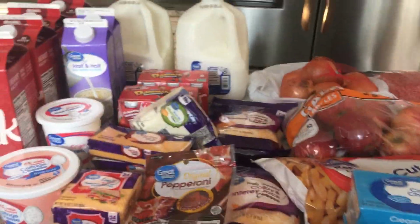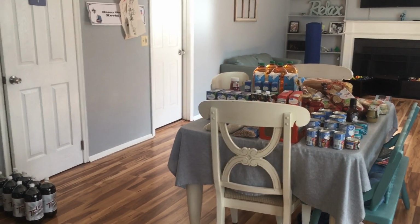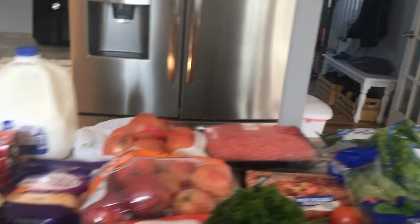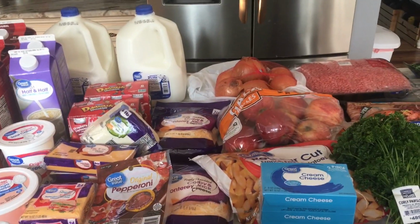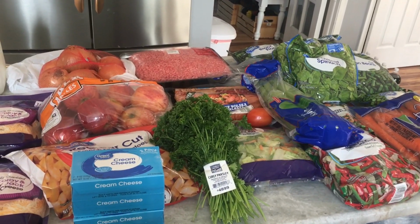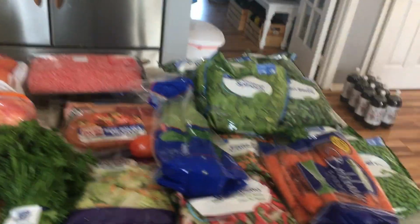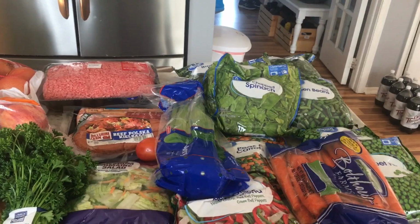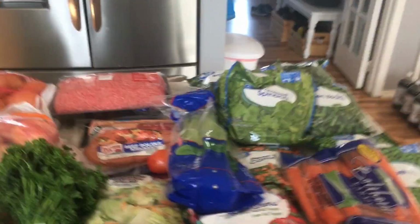Let me start with the fridge or freezer stuff so I could get that put away, and then we'll get into the other stuff because there's stuff all over. So I spent about $225 at Walmart doing a Walmart pickup. And I tried to get stuff that would last for the next 3 weeks. So I didn't get like a ton of fresh produce, but I tried to stock up on some frozen produce and some canned items because they'll last longer.